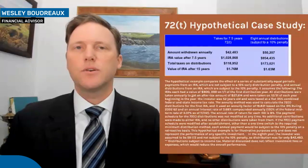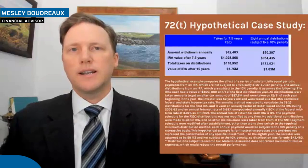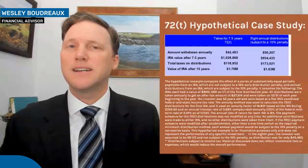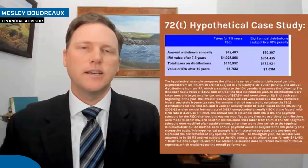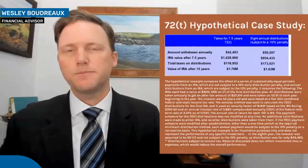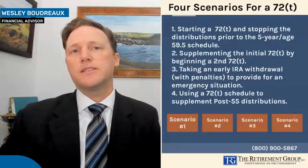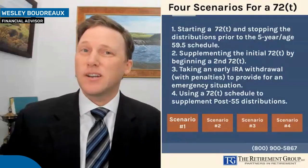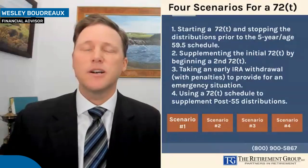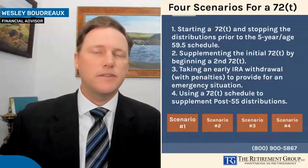And what that does for us is give us more flexibility in structuring these, so we're not having to lump the entire IRA into one 72T and creating unnecessary restrictions. So let's take a look at some different variations of how this could potentially play out, and different aspects of, okay, can I stop my 72T? What happens there? Can I add a new one? Can I take an H55 withdrawal?